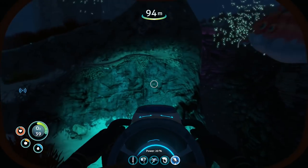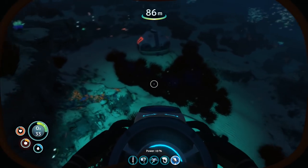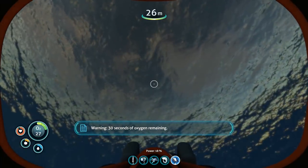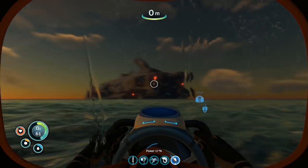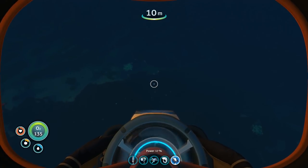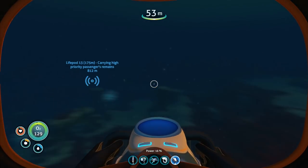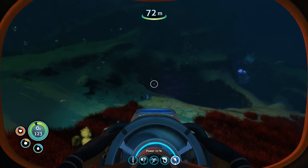Right, I'm just sort of going across here, and don't actually see any sign of anything that we can scan in order to get this. We're down to power 18%, 30 seconds of oxygen remaining. We're going to go back to our own habitat a minute, and once we've done that, we'll get food. We'll make sure that we're properly fooded up, and I'll probably take some food with us. We'll empty out everything that we can. And then we're going to head back this way. We're going to go to that one over there. We're going to get the priority passengers' remains. Wherever those remains might be, we're going to see if we can find them.